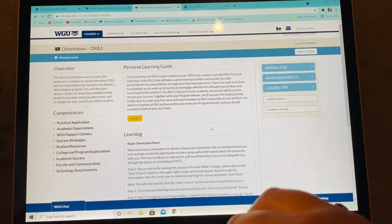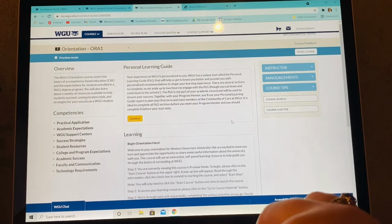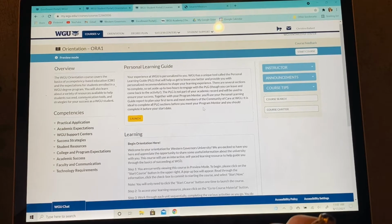The first thing I have to do before I officially start the orientation course is complete this personal learning guide. It says it'll take me about 2 hours to engage in this. I can leave and then come back to the activity. It's not part of my academic record, and I'll use this to plan my first term and meet members of the WGU community of care. And then after I complete this, I can meet my program mentor, who will essentially be with me until I graduate.